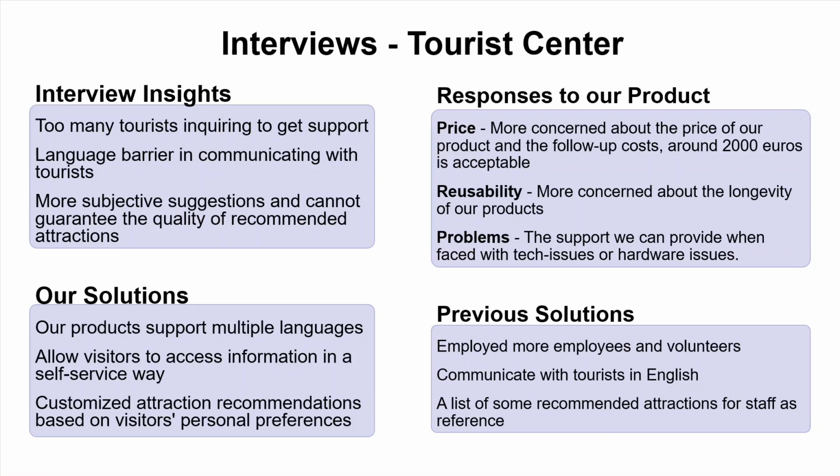From our interview at the tourist center, we learned that every day they deal with a lot of tourists inquiring about attractions. When communicating with the tourists, they face language barriers, and they also face issues with knowing what to recommend to each tourist. Their solution to these problems currently were to hire more employees to deal with the volume of tourists. To deal with the language barrier, they often opted to communicate in English, but speaking slower, accompanied by hand movements. And they made recommendations based on a list of pre-selected attractions with limited customization.